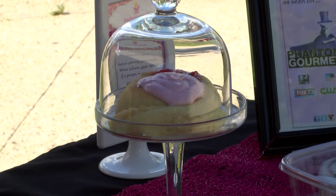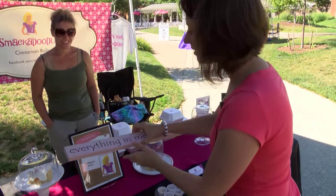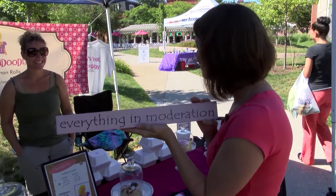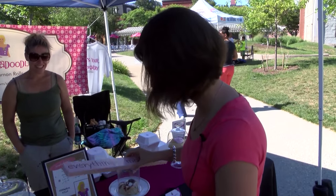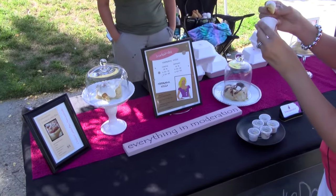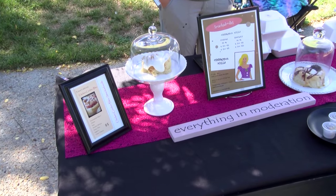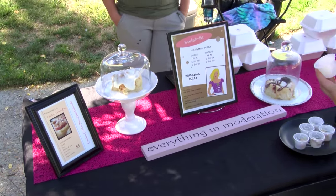Okay, I'm so excited. I love cinnamon rolls. And I love this. This is what every dietitian says: everything in moderation. I love it. Thank you. Yes, cinnamon rolls can fit into your diet. You see? Absolutely. Oh my gosh, that's so good. Thank you. That's amazing. And it's so fresh. Yes, so fresh.